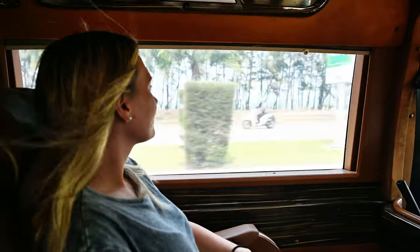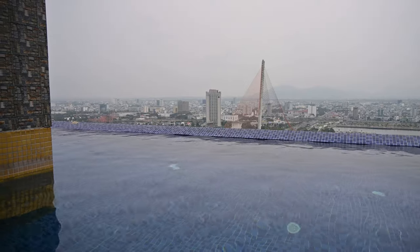Today we're gonna take a 2-hour bus ride from Hue, Vietnam to Da Nang, Vietnam, which we have heard is like the Miami of Vietnam. We can't wait to show you. And we also are gonna show you our hotel, which includes a rooftop pool.